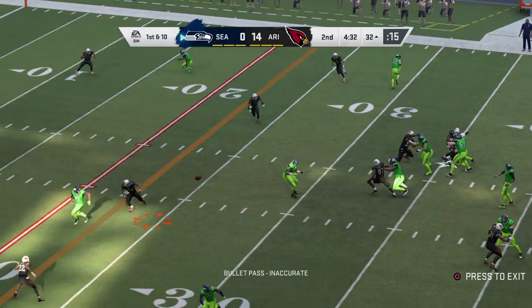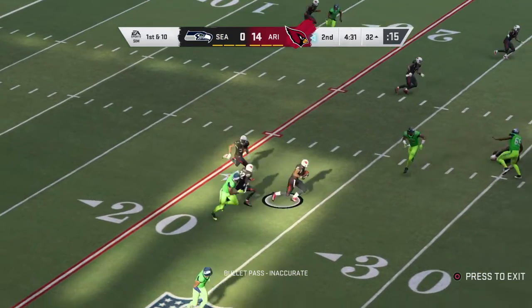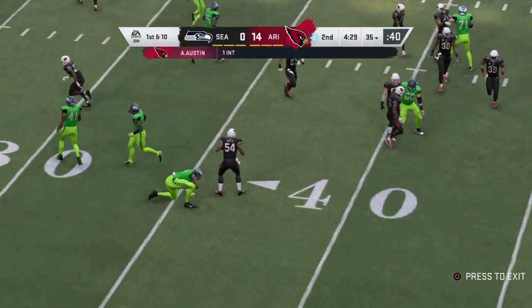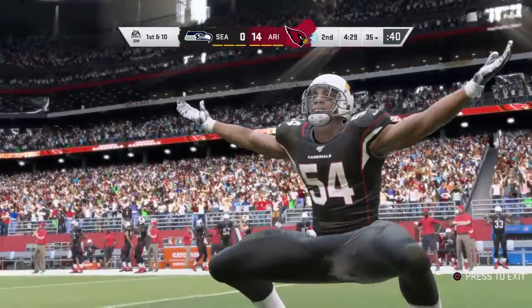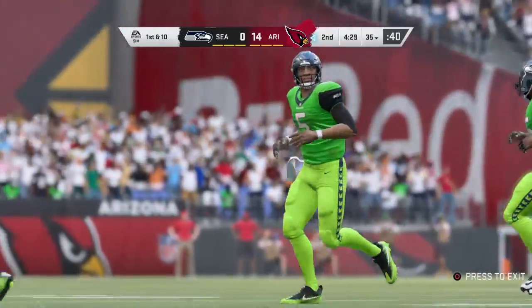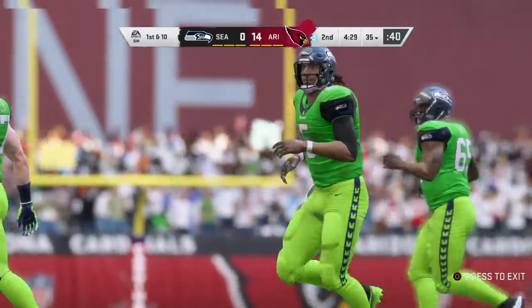From the gun, Sweeney. And he fires one that's intercepted. Picked off at the 23. And the return here is stopped at the 35-yard line. And he may want to track down that football because that's interception number 1 on his career.